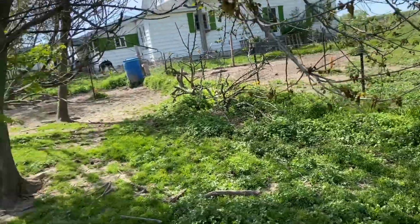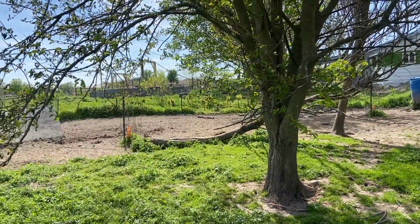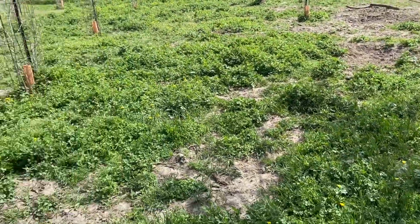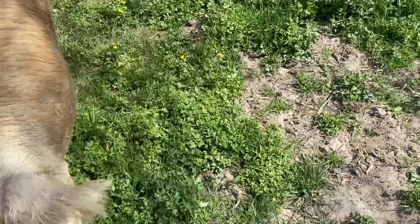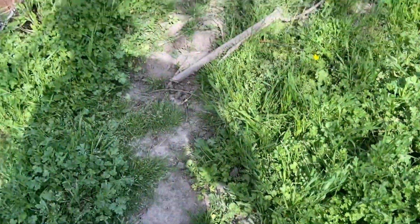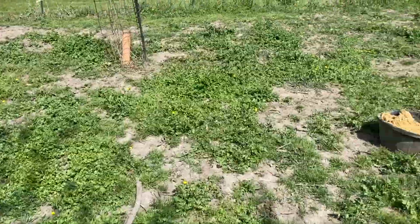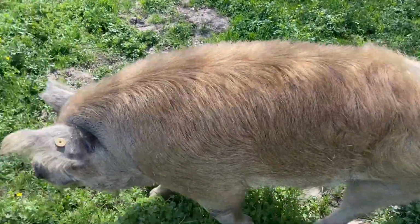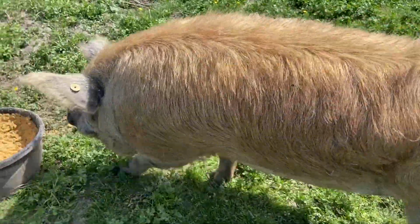Thankfully they have really not messed with the willows back there yet, because they're young and just sprouted. Oh my gosh, boy. Yeah, he just came right up behind me and scared the crap out of me. Oh, I was looking at the willows and thinking about that. He's totally fine. He just startled me.